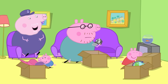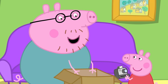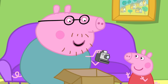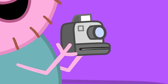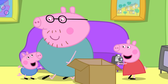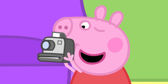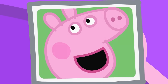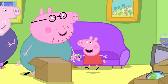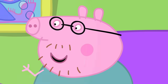Today, Peppa and George are helping Daddy Pig tidy some old boxes. What's this, Daddy? Ah, that's my trusty old camera, Peppa. You press the button to take a picture. Cheese! And it prints the photo out. Look, I can see it. Can I have a go, please? Say cheese! Cheese! Now Peppa is taking photos with the camera. This camera is really fun. Have fun! But there isn't much photo paper left, so use it wisely.